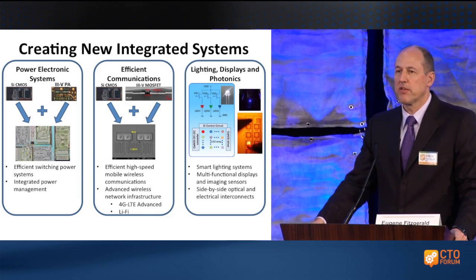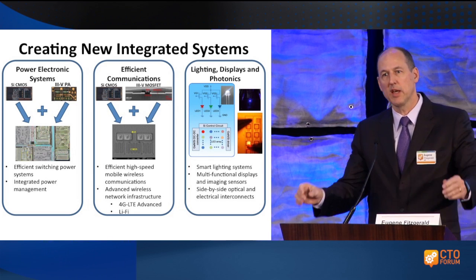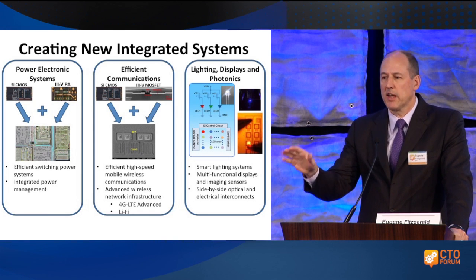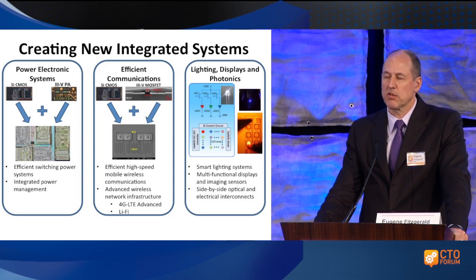So what we're doing is we had an opportunity to build sort of an adjacent fab that has maybe 4, 5, 6 mask levels that actually connects to a real foundry flow but doesn't change anything in the foundry. That allows us to integrate new kinds of materials like gallium nitride HEMTs, InGaAs HEMTs, and GaN LEDs, which are our first targets. And here are the application areas that we're trying to address, power electronic systems. So we put models for the GaN HEMT right in the silicon design platform, and same thing for the InGaAs and the GaN LED. So efficient communications, lighting, displays, and photonics are the other targets.